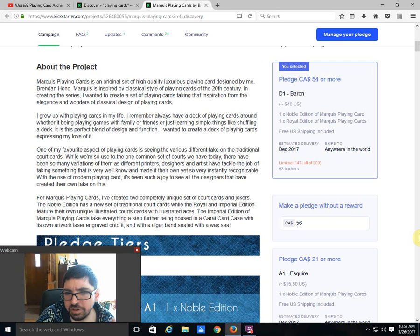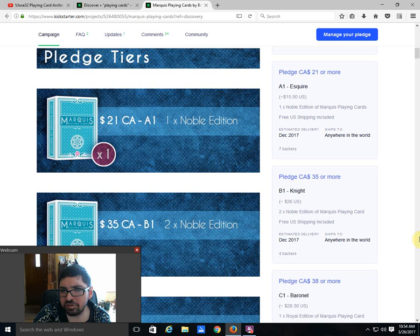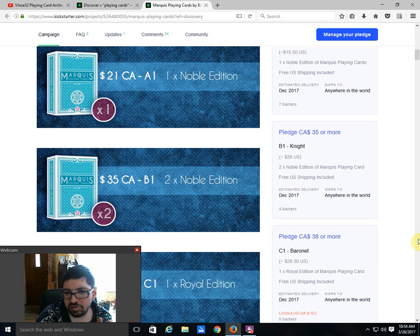They're also pricey. Well, actually, it's not too bad when you look at it. $40 US for 2 decks, $54 Canadian. You can see the difference there for me. I have to pay a lot more for decks when it comes to Kickstarter, and elsewhere. So it's about $15 US, $16 US for the Noble Edition. And to get the Royal Edition, it's about $28 US. That is ridiculous. That's really expensive. I don't know why his decks are that expensive, and that's probably going to hurt him.